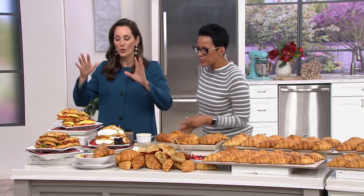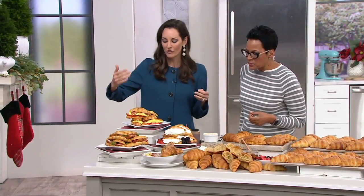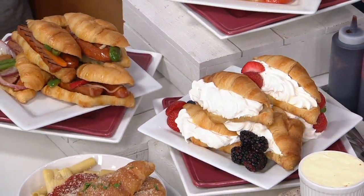What we say is this is a versatile bread. It's a croissant. Of course, you can have it just on its own as a dinner roll, but look at this. You can have it for breakfast. How about your bacon, egg, and cheese croissant?